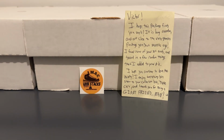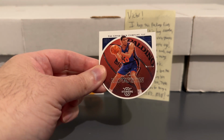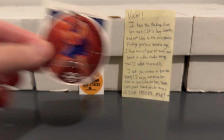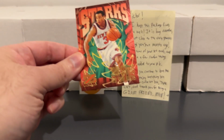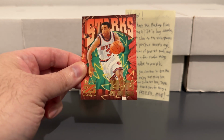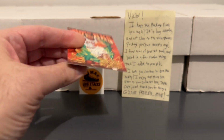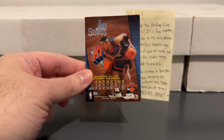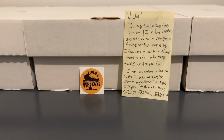And some Knicks. Really nice mini die cut of Allen Houston. Very cool. Really like how they did that. Didn't have that. Don't think I had this John Starks 96-97 Z-Force, which is pretty crazy if I don't have that, because I ripped a ton of packs that year. I would say that was the year that I ripped the most NBA packs, 96-97.